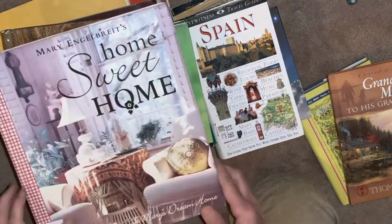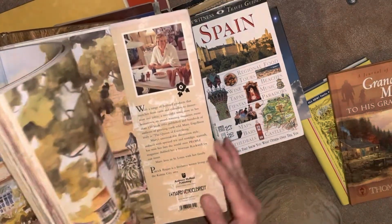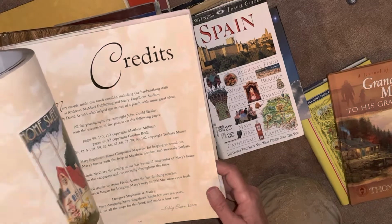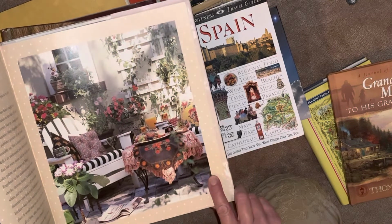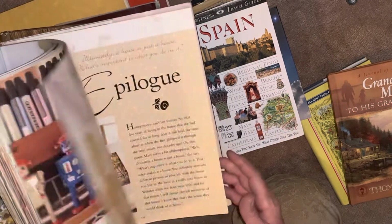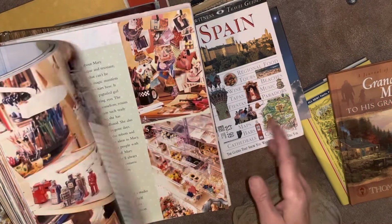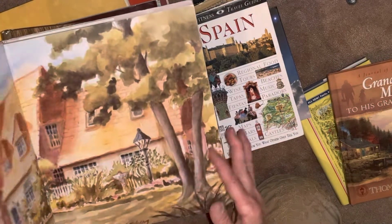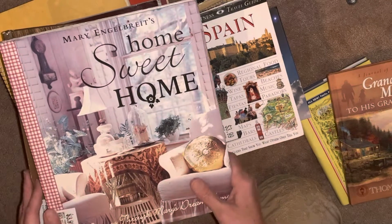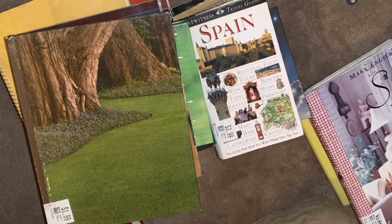I got this Mary Englebright Home Sweet Home book, because I like her stuff. I always have, even though my style is way different than hers. A lot of the stuff she puts together is so charming, and I do get inspired by it. Just like I'm always inspired by art books, design books, interior design, like the draperies over here, fashion design, all those things inspire me. The patterns they use, the colors they use. I've got to move that, it keeps poking at me.